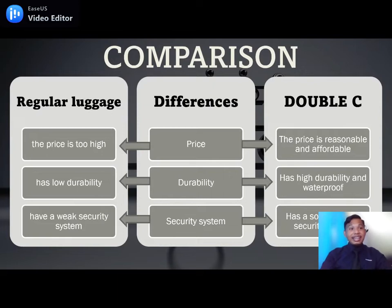Okay, for the next, I would like to share with you a comparison between regular luggage and Double C. First of all, about the price. The current price of luggage in the market is very high, which makes the low-income group unable to afford to own the luggage. So, we developed Double C at a reasonable and affordable price.